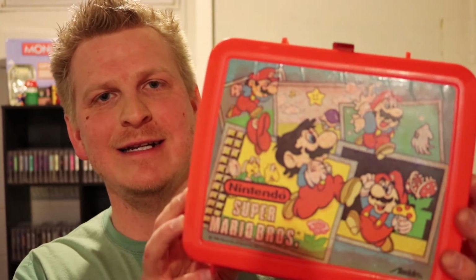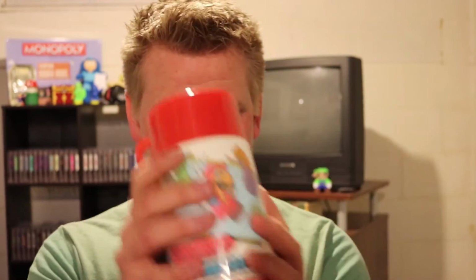So I was really happy to add this Super Mario Brothers lunchbox, 1988, I believe. It's in pretty decent condition. There's a little discoloration on the label, but very excited to add this to my shelf. And it's not just the lunchbox. It came with the thermos as well. Sometimes you find them with just the thermos or just the lunchbox. So very excited to add this one to my shelf. It's something that I've been looking for a while. So very happy about that.